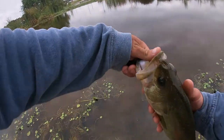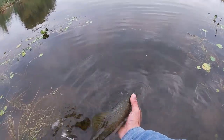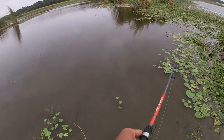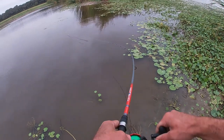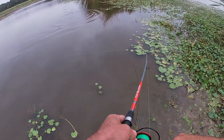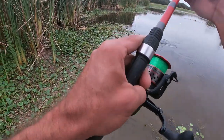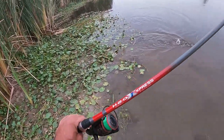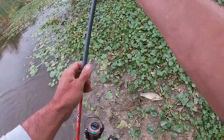Smelling like a cold front, baby. Get this guy back in here. There we go. Another fish on. On the popper, baby. Popper's killing it today. He's trying to run. I got him foul hooked too. Sorry, buddy.